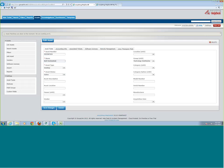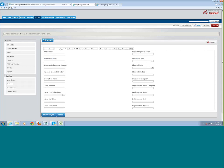And I also attached them to a group, just because if you are using the asset tracker in the help desk for more than one group, it's easy to see when you're looking at the entire list. You can also enter information here, model number, serial number, manufacturer, if you would like to. You can also enter under the accounting information. This is a little bit more detailed than it was before, but you could enter in the purchase order. Maybe the things that would be more important to you would be the warranty date, the disposal date, or the disposal method if you do in fact purge those items.